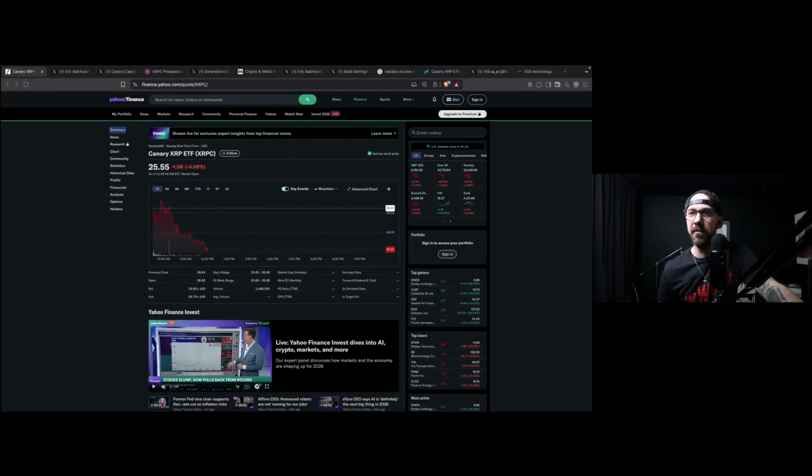You can see right here, Canary XRP ETF, trading at 25.55 per share. You can look at the volume, 1,486,525. So as of right now, let me do this in real time for me making this video. We are sitting at 1,486,525. About $38 million in volume.